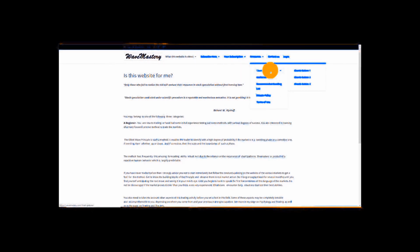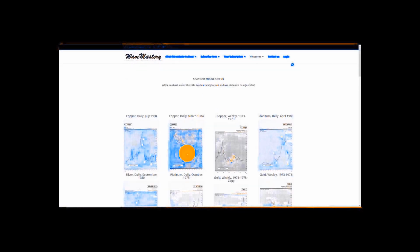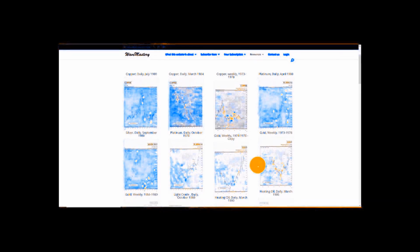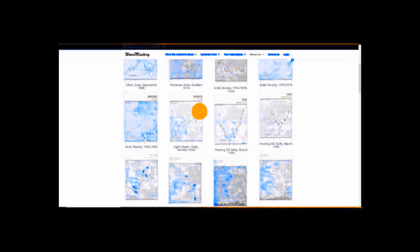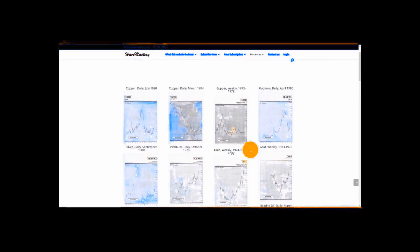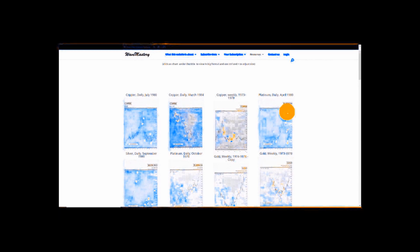Now, I have here resources. There are chart galleries right here, chart 1, 2, 3. There are plenty of charts here that give you an idea how I go about subdividing various market action. I covered a lot of markets, and you can see there is history here that could be very interesting for you to just go through.